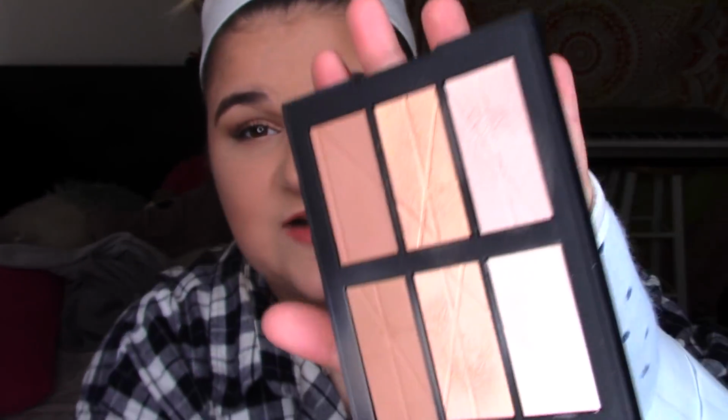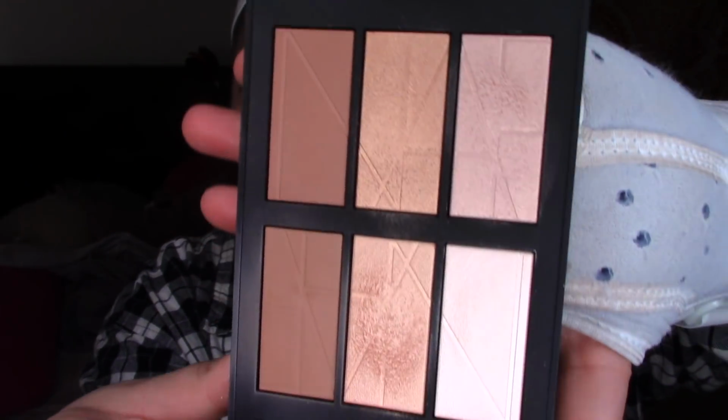I guess we can talk about this palette real quick. So, this is the NARS Bord de Plug. I still don't know if I'm saying that right. The Bord de Plug palette. Amazing. I would so recommend picking up this palette.